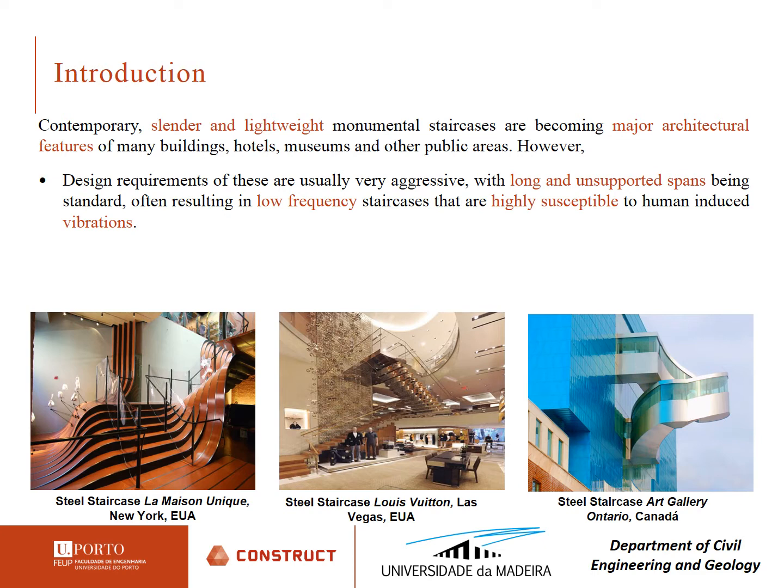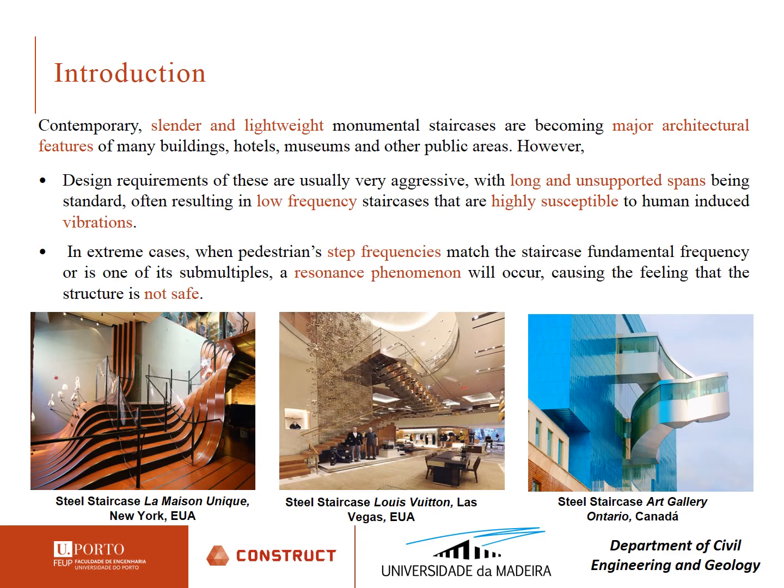In the traditional design, this type of structures normally were designed with only static loads in mind, but when assessing vibrations, only considering static loads can be a mistake, often resulting in a poor dynamic behavior. Moreover, in extreme cases, when pedestrian step frequencies match the staircase fundamental frequency or one of its submultiples, resonance effects can and probably will occur, causing the feeling that the structure is not safe.